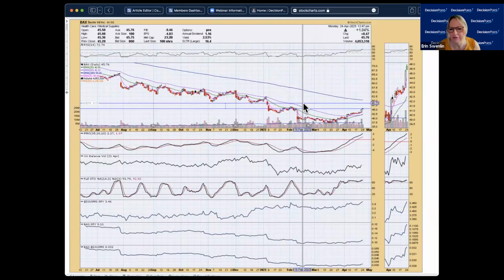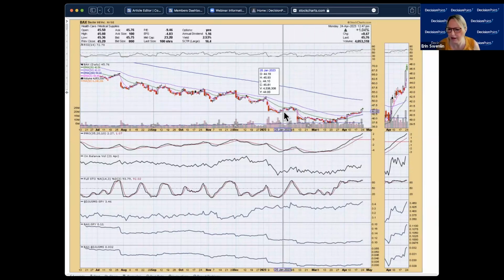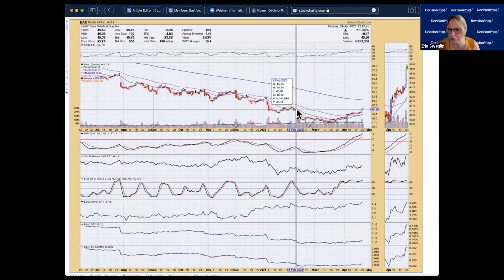And we've got how far away? We're about 6% away from overhead resistance where it might find some trouble. So maybe you go in thinking about a 6% gain rather than a 15 or 20% gain. Set a tight stop. But I do like the look of this rounded bottom. I think that covering this gap was real important. It did that.